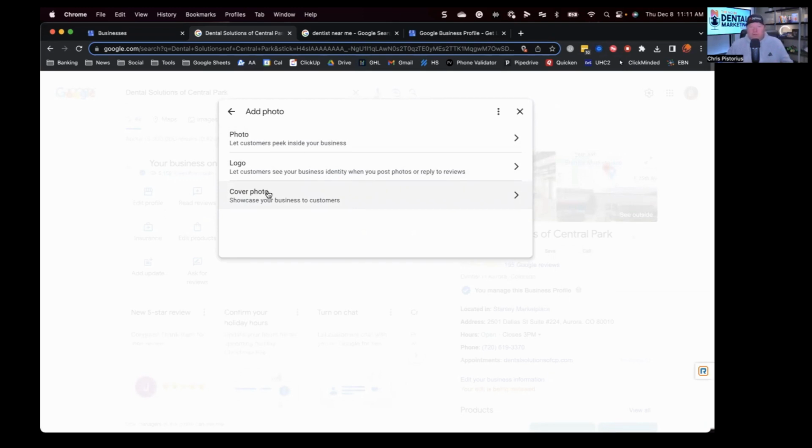However, don't use stock imagery. Use actual photos, typically from your cell phone, which is better, because when you take a photo from your cell phone, it puts some geotagging information like location, longitude, latitude, things like that. That seems a little bit more unique and a little bit more special to Google.